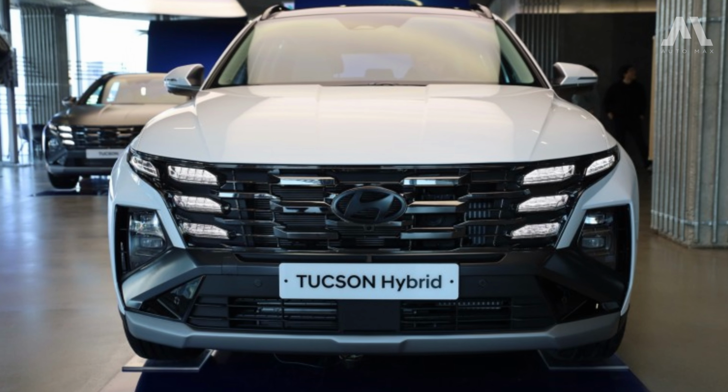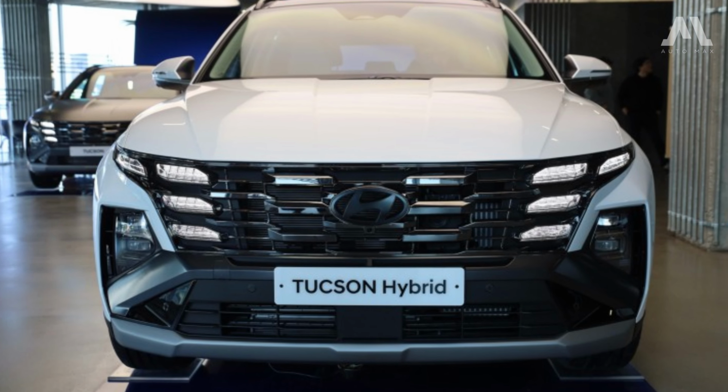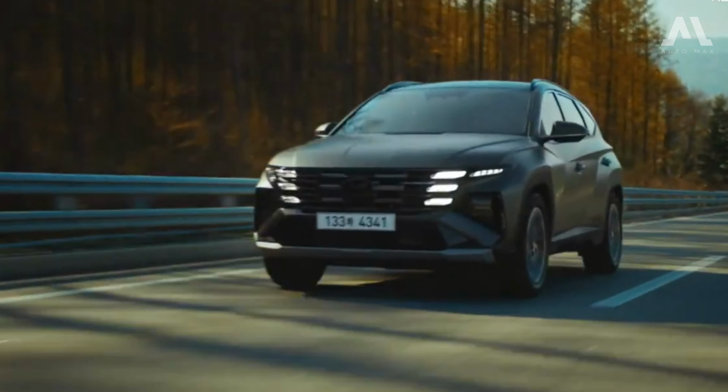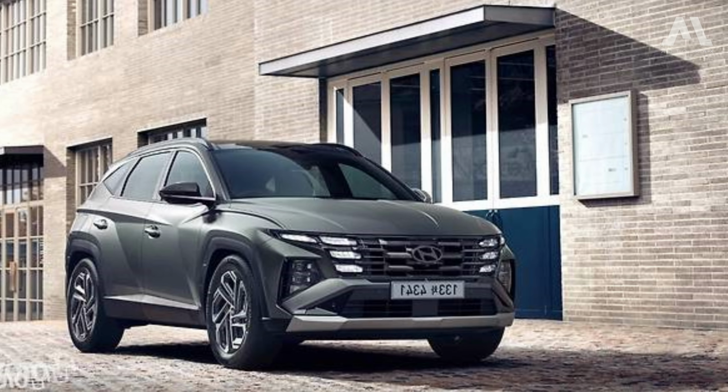The Hyundai Tucson, planned to be first launched in Europe in early 2024, is expected to reach the U.S. market in the middle of the next year, possibly appearing as a 2025 model.